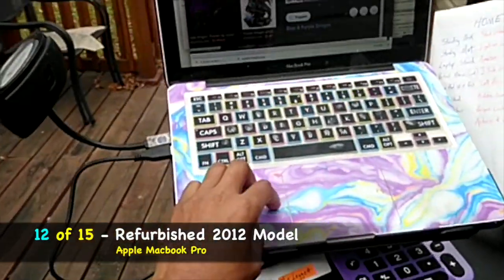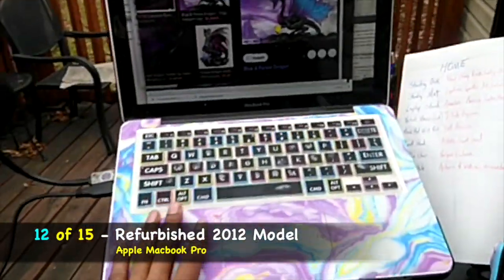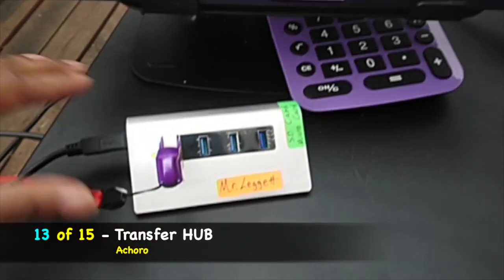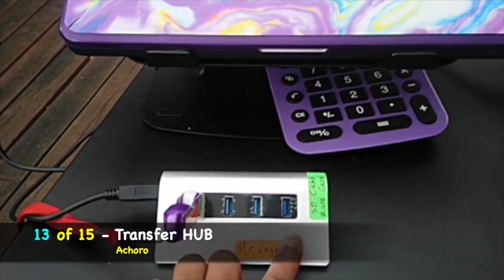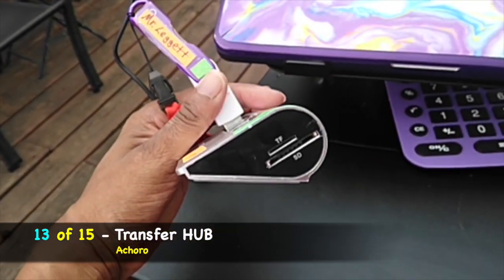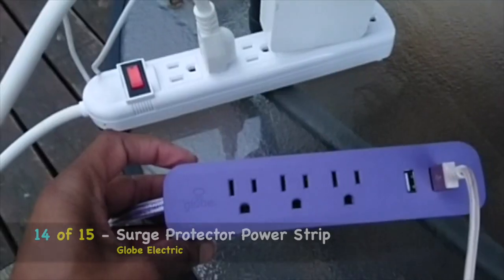So here's the last upgradable laptop, a 2012 model. It's still working fantastic in 2020. Transfer hub. This one has four ports, as well as a spot for a micro SD card and an SD card.